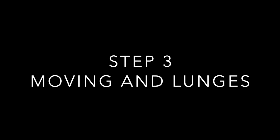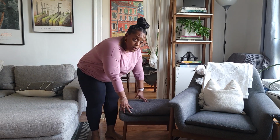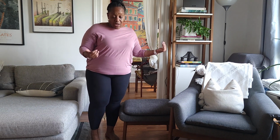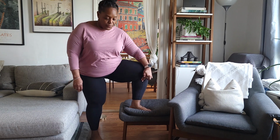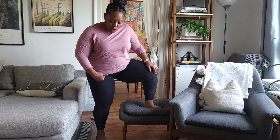Step 3, moving and lunges. I'm going to use my ottoman. You can use a step ladder, you can do this outside on the sidewalk, but it's the lunge. You want to make sure that your leg is at a 90-degree angle, and that your standing leg is not locked back but has a little bend.